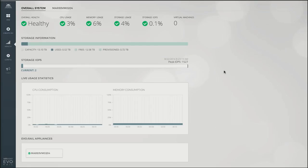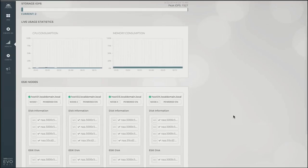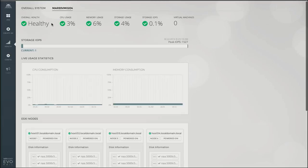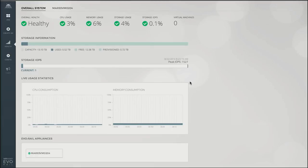So let's go take a look at the health. As you saw earlier, we've tried to boil down the real core essentials to understanding health by both appliance and individual host. You can see here, we can see the power state, the host name, the disks inside the host, what type of disks they are, and how healthy they are. Anything that's not red is good. And you can also see the NICs that they're connected to and the transfer speeds that they're running at. We've put in some real simple graphs and visualizations to show storage IOPS and provisioned storage, both from an over-provisioned state and your consumed state.